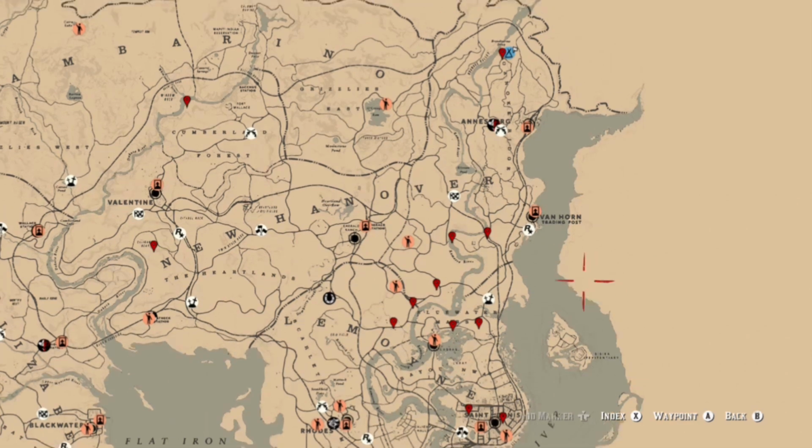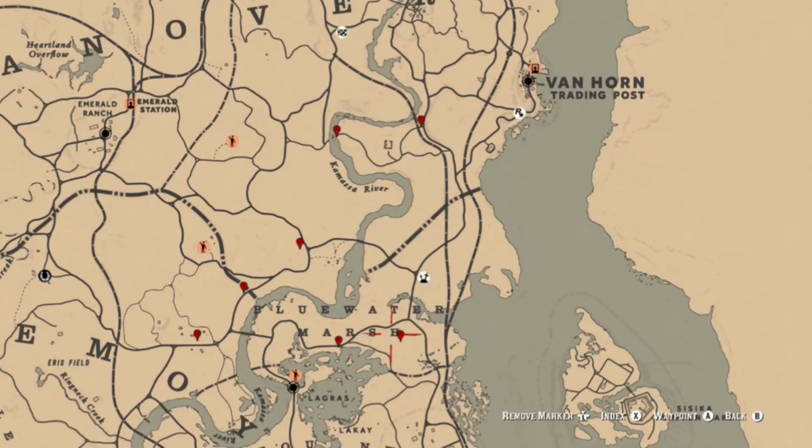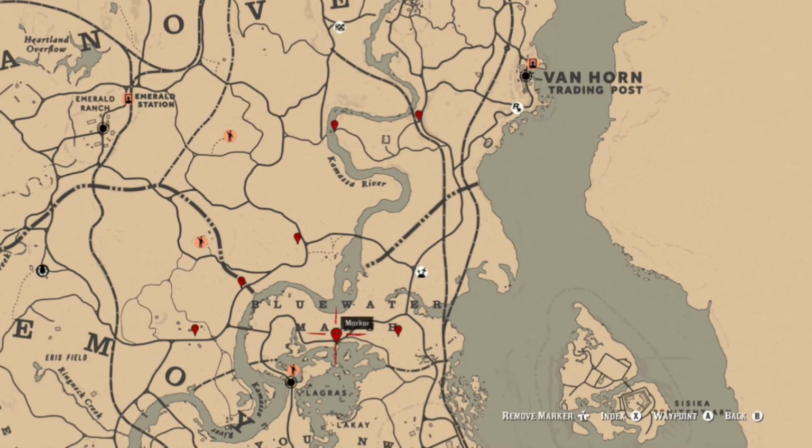You have one all the way up near Brandywine Drop. There's a couple down over here that we're pretty familiar with. As you move down, there's somebody that needs some help at the cabin. Somebody tied up at that location right there. In this general area, there is a person that is being attacked by a couple of cougars.